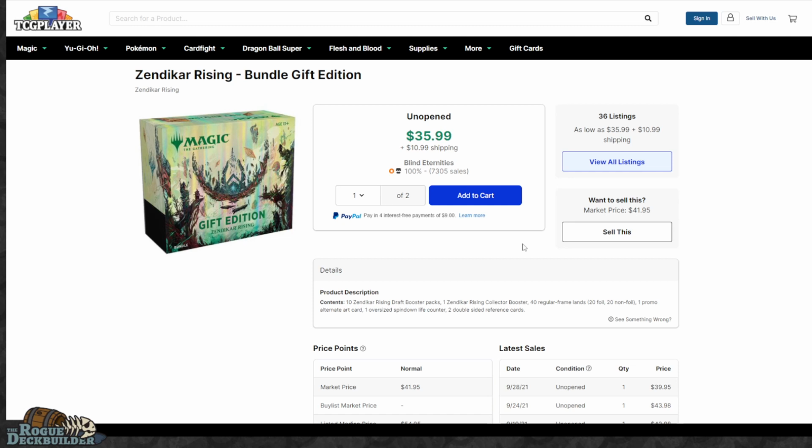What does he who shall not be named say? It's all about the fetch. Well, this is a product that does have eligible fetch lands, does have a collector's edition that you can get at a discount compared to the other bundle for Zendikar. So this is still available. I don't know how much longer the Zendikar Rising Bundle Gift Edition will be available, but typically speaking, I do like bundles over both set boosters and draft boosters. They are a little bit hard to move. They're bulky, but they tend to age a lot better than, say, your draft and your set boosters.